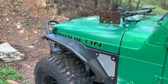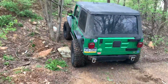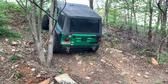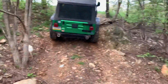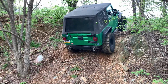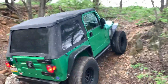Alrighty, look at those fancy Rubicon stickers. Alrighty, here he goes. He's gonna see if he can crawl up it. Okay, those 488s made a difference. Got all four tires spinning, that's useful. It's just not going to do it.